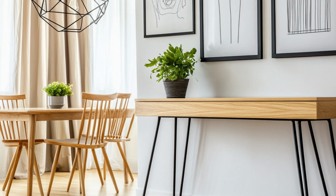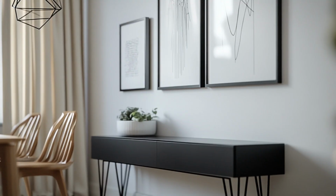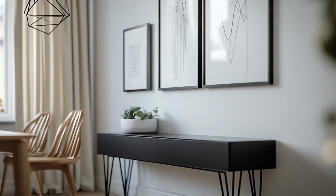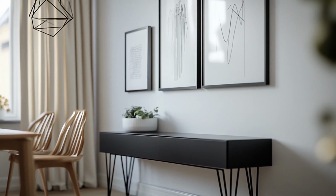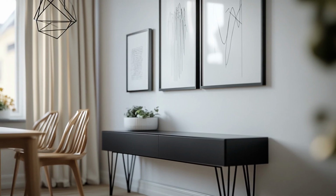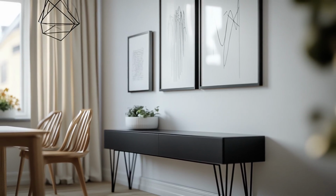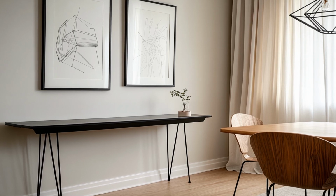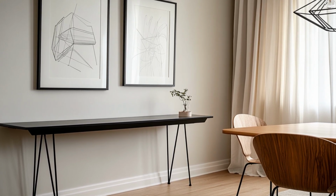The beauty of clean lines is that they create visual calm, something our minds crave in today's busy world. To achieve this look, focus on furniture with simple, geometric shapes and avoid ornate details or busy patterns. Remember, in Scandinavian design, restraint is the ultimate sophistication, and every line should have a purpose.